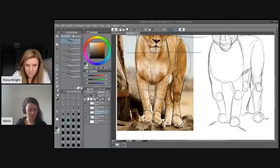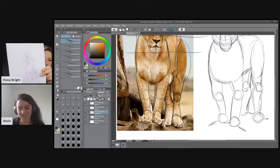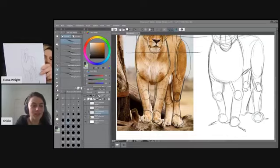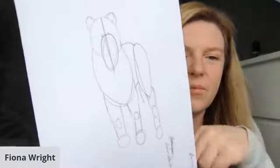So how's your lion coming on so far? Mine, let's see this. It's maybe a wee bit elongated, I think. Can you see it? Yeah, a little bit. Can you put your thing full screen? There we go. Yeah, it's looking really good.